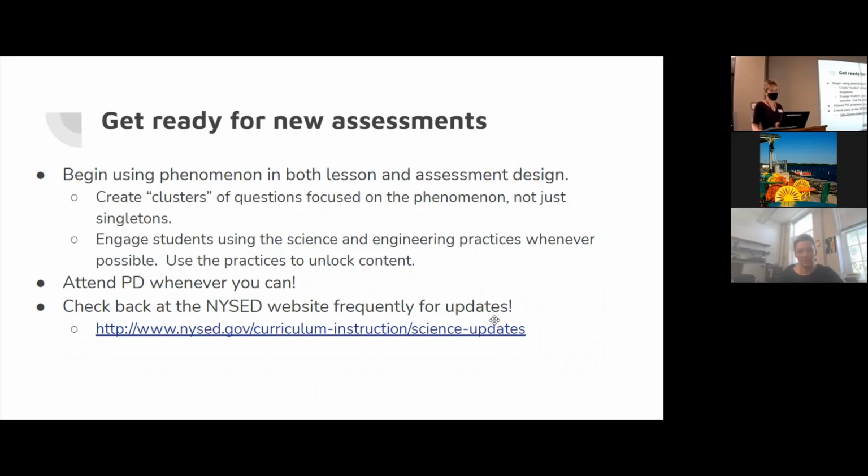This is hard work. It's not easy. As I said before, it's this very complex system that's happening in a science classroom. And the best thing to do is to attend PD whenever you can.